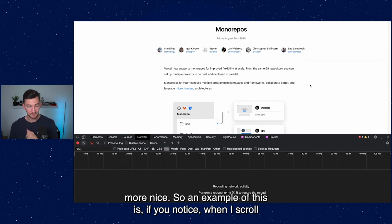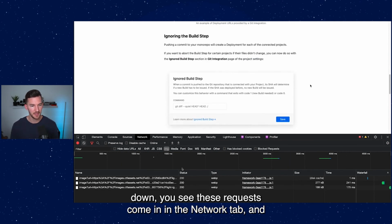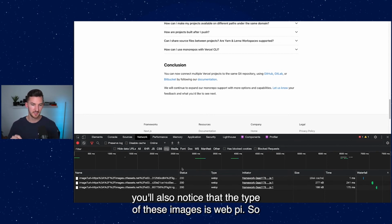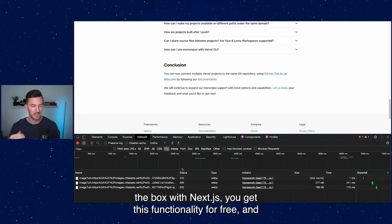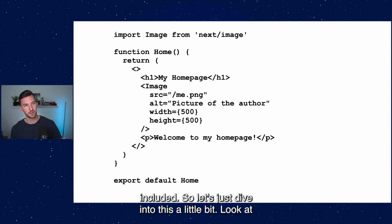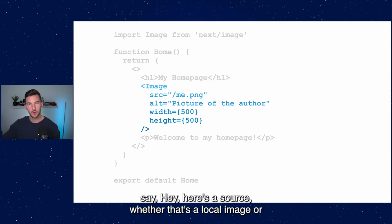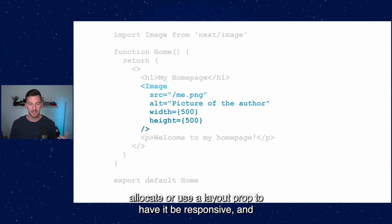So an example of this is, if you notice when I scroll down, you see these requests coming in the network tab. I'm lazy loading the images as I scroll. And you'll also notice that the type of these images is WebP. So when using this Next.js image component that's included out of the box with Next.js, you get this functionality for free. So let's dive into this a little bit and look at a quick example. Basically, you import this image component, you say, hey, here's a source, whether that's a local image or a remote image, give it an alt tag, tell it how much space to allocate or use a layout prop to have it be responsive, and you're good to go.